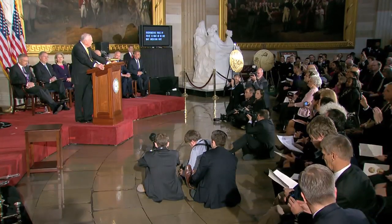Mr. Speaker, Mr. Reid, Mr. McConnell, Ms. Pelosi, members, distinguished guests. We gather in this remarkable monument to American history. This room connecting the houses of Congress, this room where ideological differences fade in the presence of the overpowering force of pride in what we do and what Americans have achieved. It's a privilege to be in this rotunda.